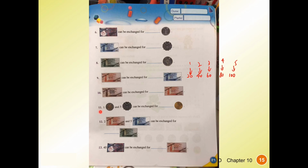So for question 11, one $10 coin and 3 $2 coin. So you have to find the total value for this first. So we have one $10, and this is the first $2 coin, the second $2 coin, and we do have a third $2 coin. There, the total value for this part would be $16. And right now you need to exchange for the 50 cents.